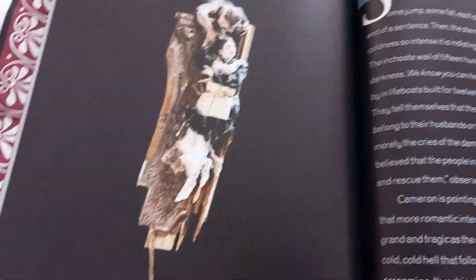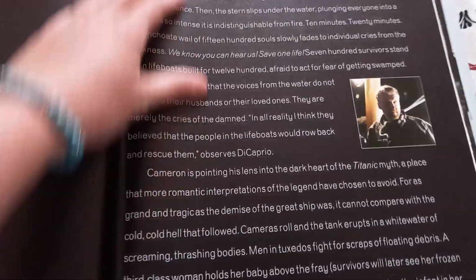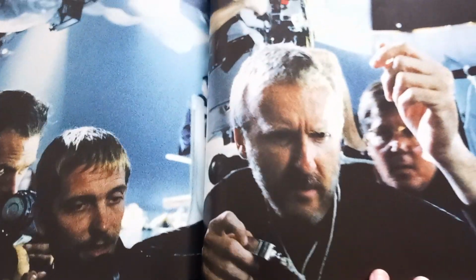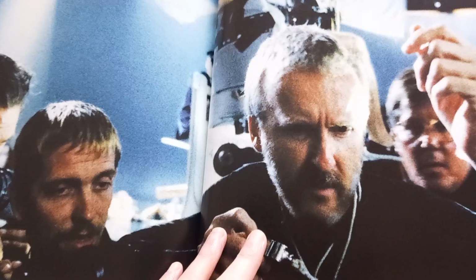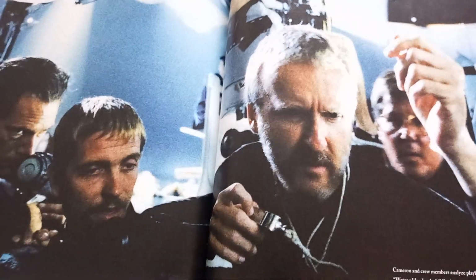And that's when Rose is floating in the Atlantic Ocean. Just so you know, Jack and Rose are fictional characters. They're actually nothing to do with the actual Titanic. James Cameron wanted everything going on around Jack and Rose in the background to be as historically accurate as possible.